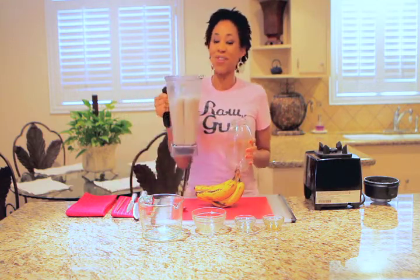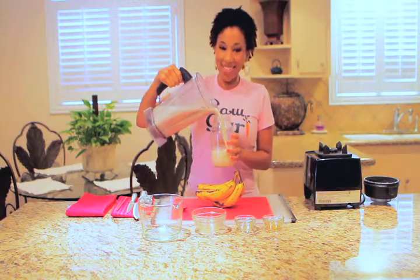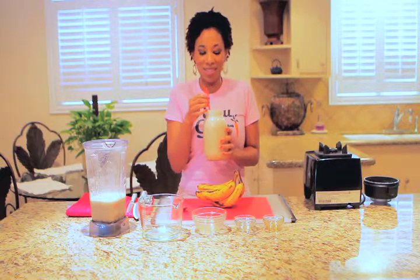So now we have our fresh banana milk. Doesn't it look wonderful, yummy, and smooth? I love it. And you can have this with your cereal. You can add it to your smoothies. Whether you eat meat or you don't eat meat, banana milk is a wonderful addition to your diet. It's nutrient rich, it's non-dairy, it's no lactose, so it's perfect for everyone, I believe.